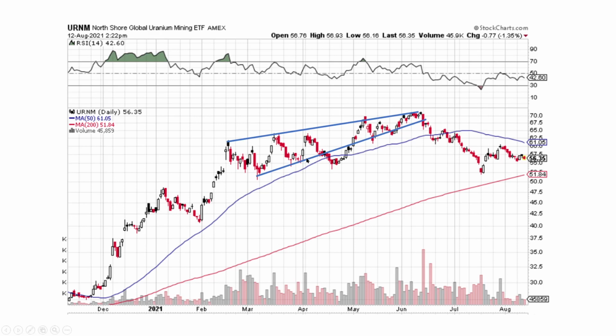It's URNM, North Shore Global Uranium Mining. We're coming back and forth, and we squeezed up into this ascending wedge. We broke to the downside with some pretty good volume. You can see the volume at the bottom here, this big red volume stick. We popped lower, signaling. This was a signal. There's a couple of things when you look at these charts. Anything that squeezes up like this to a point usually means it's going to go in the other direction. Usually. So what I'm looking for is a step change somewhere.